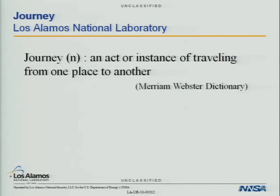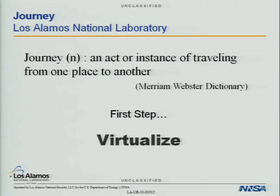So let me begin by taking you on our journey. A journey is defined as an act or instance of traveling from one place to another. So the first step on this journey for us was to virtualize our infrastructure. So let me take you back to where we started to tell you where we're at today.